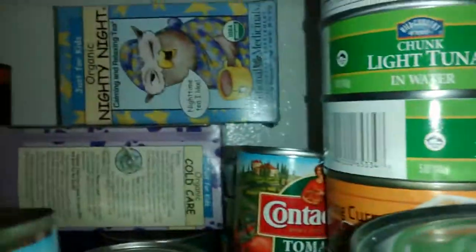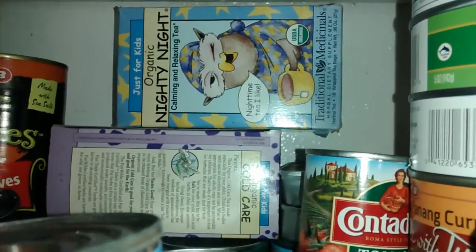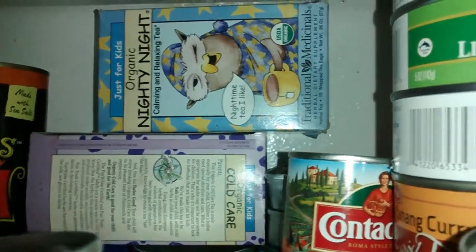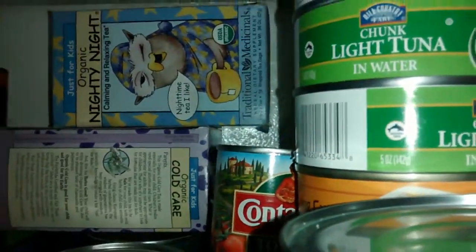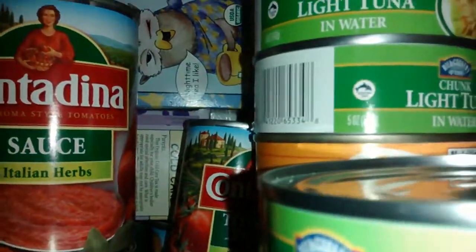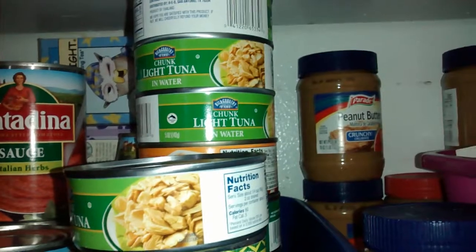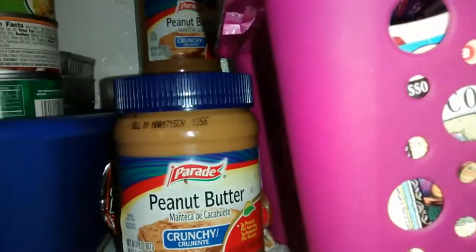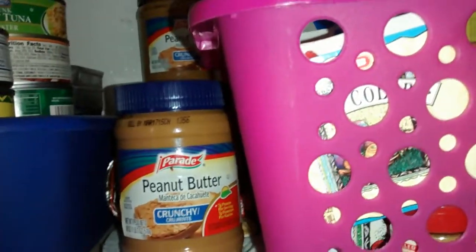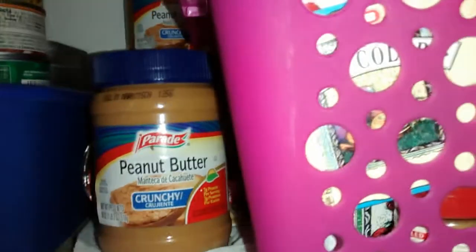And then the kids' tea, which I kind of keep back there so they don't get it. And yes, this stuff does work. Cold Care and Night Night, that stuff is great. But I think I need to restock, so that's why one of the boxes is empty, I think. Here, peanut butter, which works out great. You can see everything is not in a bin, but it works.